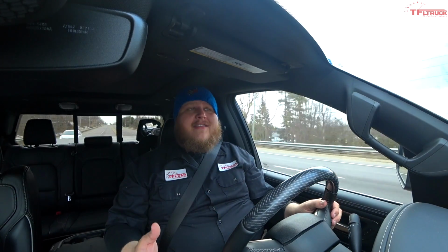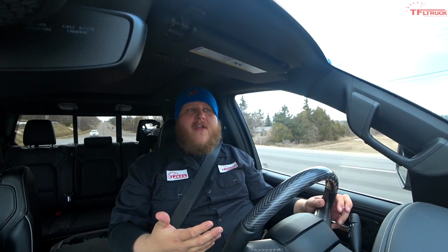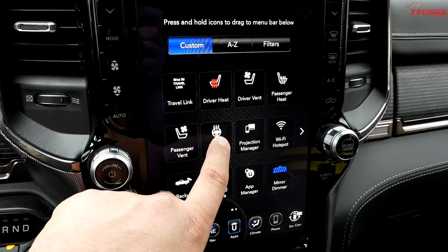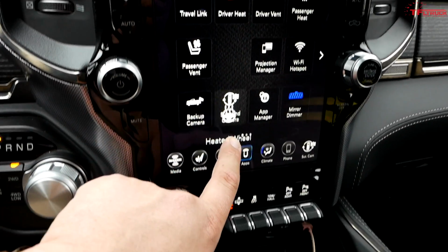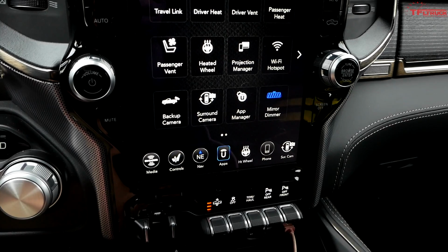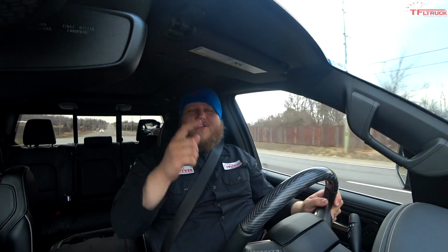So the fact that the heated steering wheel, for example, is buried in 2 menus, you have to hit a couple buttons to get to it, is kind of annoying. I wish there was a physical button. However, if that's one of your most important features, and it will be for a couple months of the year anyway, you're gonna take that and put it down on your main bar, and then you get in your truck and you can get the heated steering wheel. And then summer comes around and you don't want it anymore, well, you can take it away.